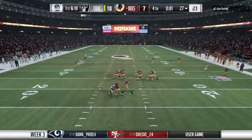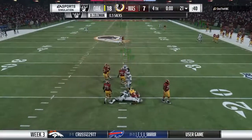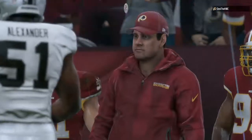One last shot now for Cousins. And down he goes. Brought down, a Raiders sack.